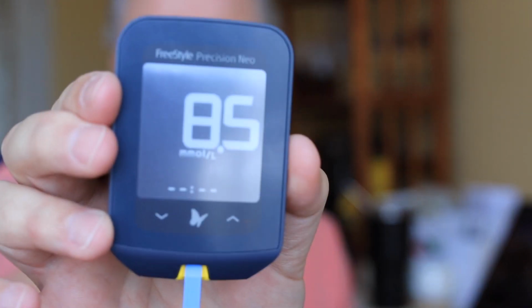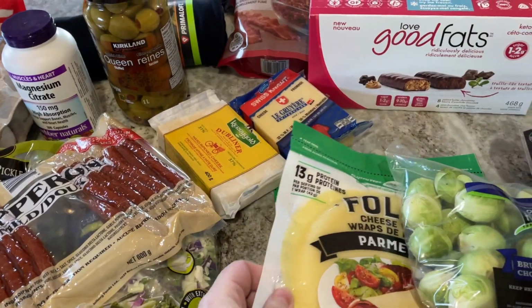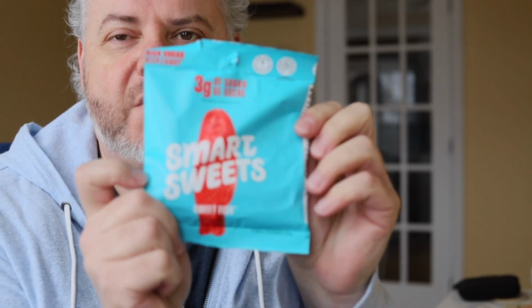This week on Real Life with type 2 diabetes. Cheese, I got foil wrap. I'm not happy with these numbers and it just pisses me off. No, I don't want to be sick. Smart sweets.